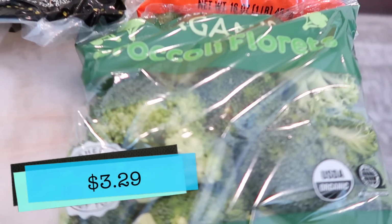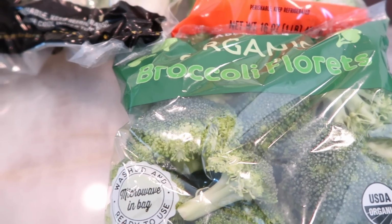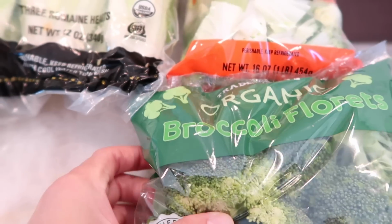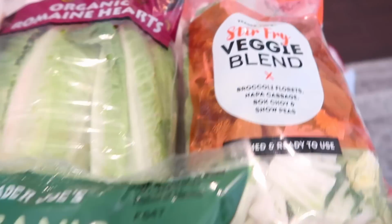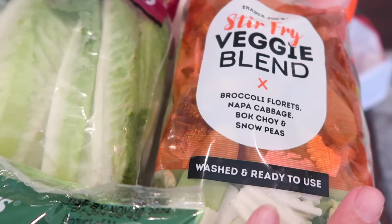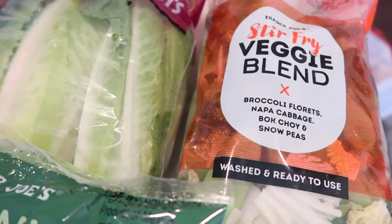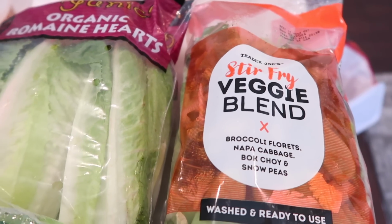Also got some more organic broccoli florets. These are just amazing. My kid and Tim absolutely love just steamed broccoli, and I do as well. So I think I'm gonna do rice, steamed broccoli, and then also add the stir fry veggies tonight for a little kind of like stir fry action for dinner. And then Tim likes to cook up whatever meat he wants. Sometimes he'll do shrimp, sometimes he does chicken, just depending on his mood. But Benson and I just love the veggies and rice.